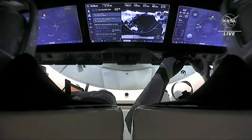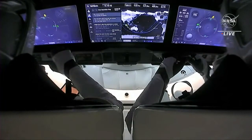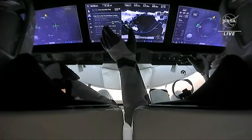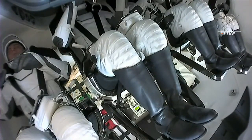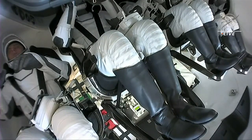So that deorbit sequence starts with what's called claw prep, claw separation preparation. So once that claw begins to separate, it's about 45 seconds for that sequence to initiate, and then the trunk separates about 45 seconds after that claw separation. So it's relatively quick. So we're still in claw sep prep.